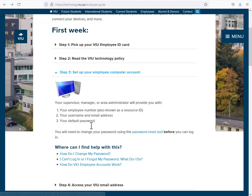Once you have that information, you will need to change your password. Click on How do I change my password to go to a page with more information and steps. If you have questions about your computer account, what you get access to, or when access will end, click on How do VIU employee accounts work for more information.